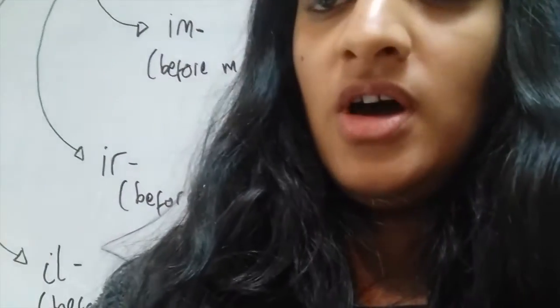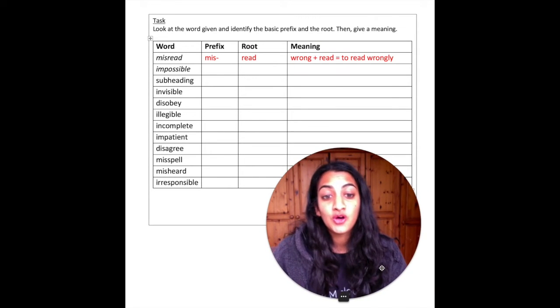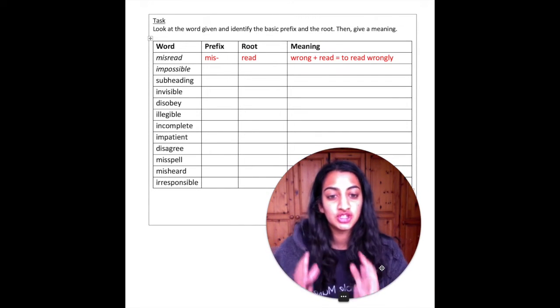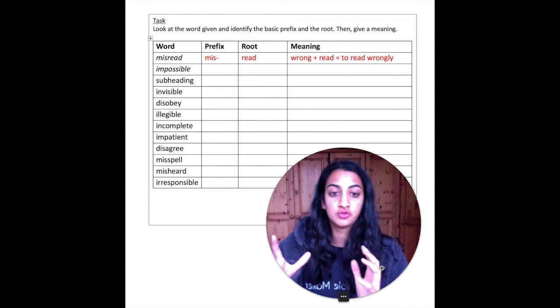So if you see the form of in that is actually im or il or ir, just remember that the original prefix is in and the meaning is still not. And that will help you in your task today. So finally, before I set you off to do your task, I'm just going to show you an example of how to actually fill out the worksheet if you have it, or how to draw your table.